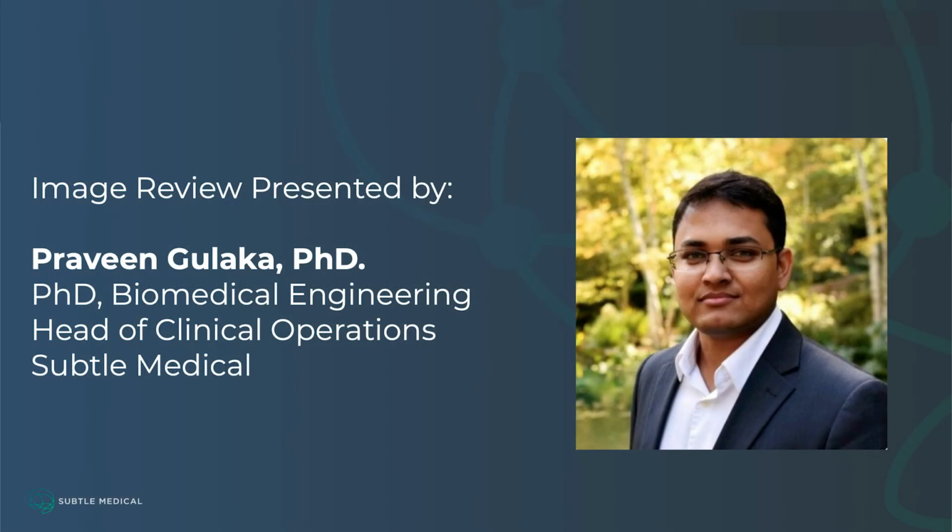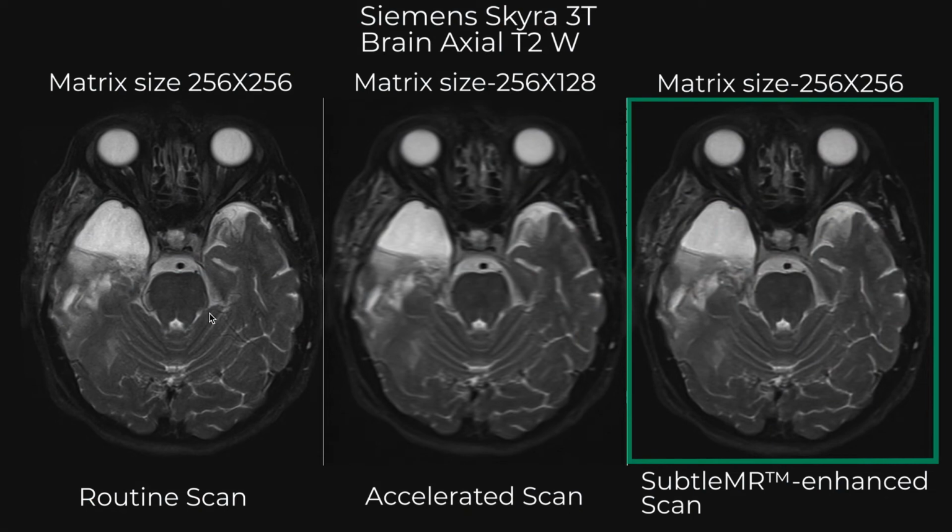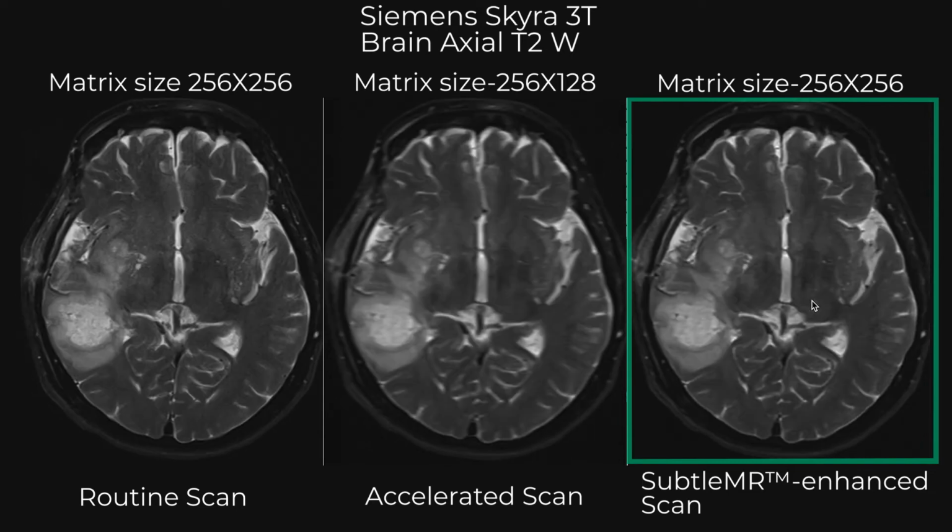Here's Dr. Gulaka again to show us what sites have been able to accomplish with SubtleMR. This example is a brain MRI scan performed with different pulse sequences. The image on the left is the routine scan. The one in the middle is an accelerated scan with lower resolution. The image on the right is the SubtleMR enhancement result of the middle image. You can clearly see resolution enhancement in the SubtleMR images. As I scroll through these slices, you can clearly visualize the tumor boundaries. The SubtleMR image is diagnostically equivalent to the image on the left, which is the routine protocol.